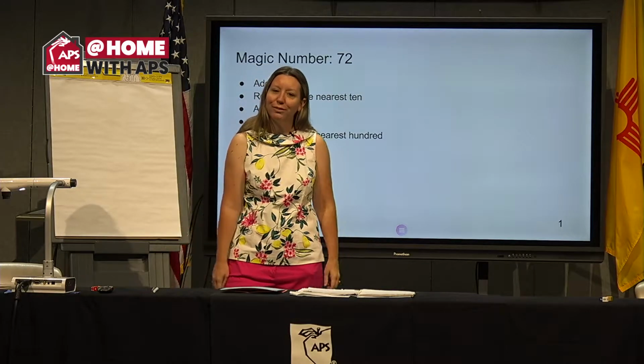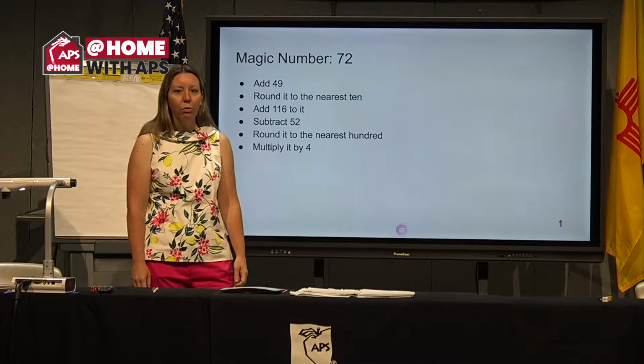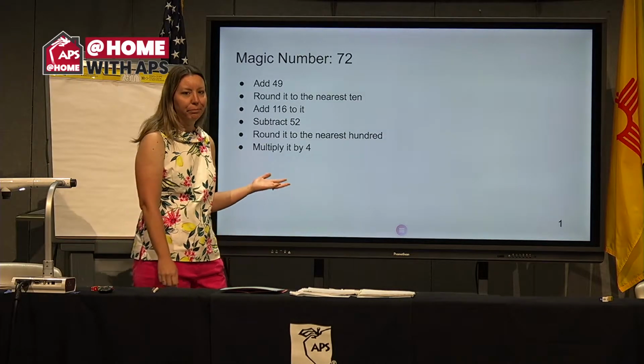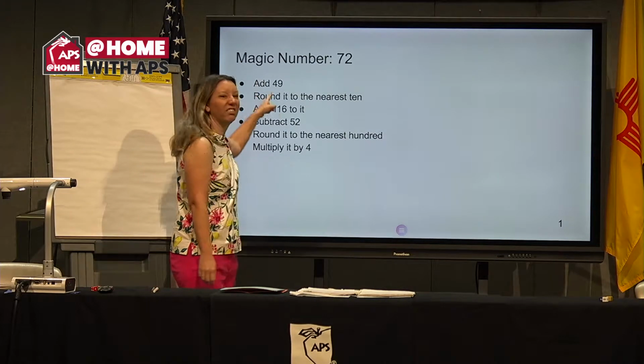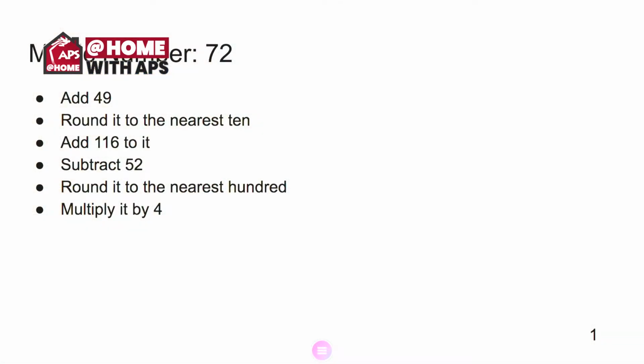So here we go with some routines. This one's called the magic number. With this, you're given a number, and then you're given some steps you have to do. And then you're going to come out at the very end and yell out that magic number. What did you come out with?